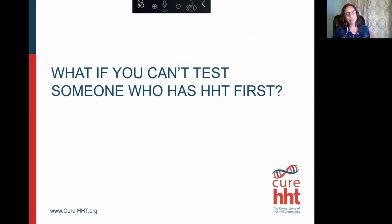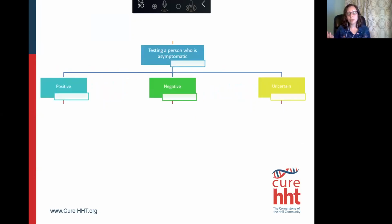So a lot of people ask us though, what if I can't test someone in the family who has HHT first? Maybe it's insurance reasons, or maybe that person's not available anymore. Maybe that person's not interested in genetic testing because it's not going to change management for them. So let's talk through a couple of those scenarios. What happens when we're starting testing in the family with someone who's asymptomatic or whose diagnosis is uncertain?